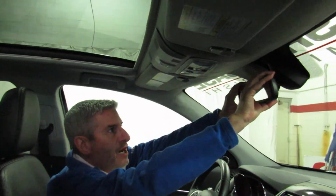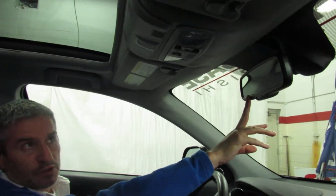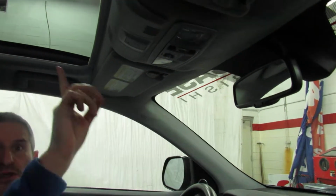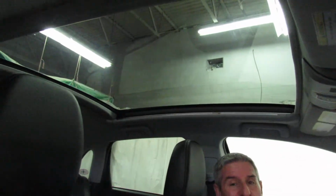I'm going to slide this down. I had it up because we were taking some pictures. This is an automatic dimming rear view mirror. And then, of course, as we look up, that's really the greatest treat of all. That's a complete panoramic glass roof.